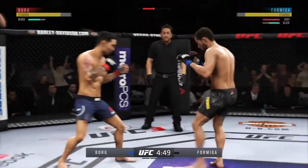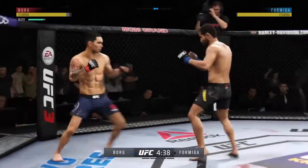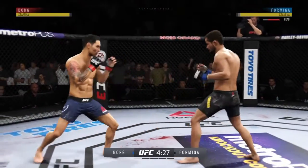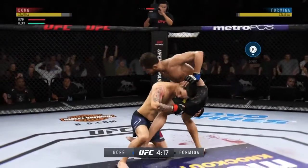Throwing that jab yet again out of range. Joe, huge block there. The defense is holding up. Ford gets caught by the inside leg. Damaging strike there. Well, he's looking for that left hand, just out of range though with it. In on a double leg takedown here.